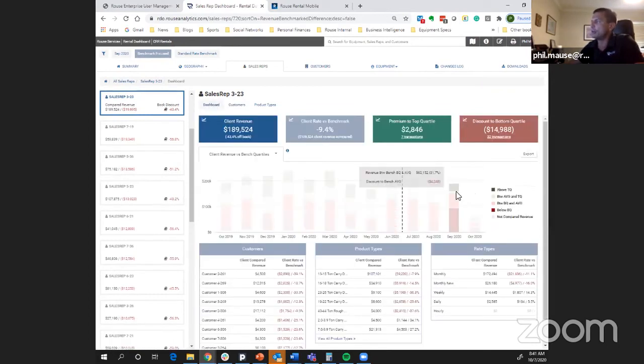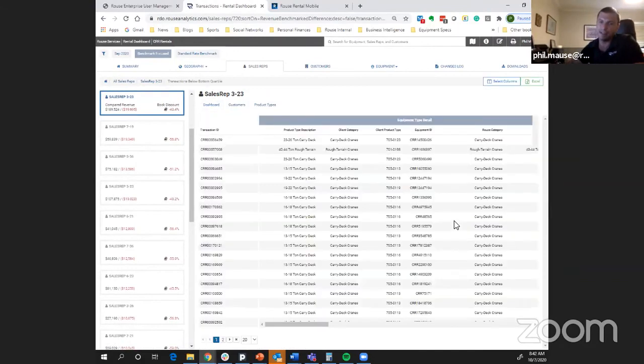We'll also show where they're between the average and the top, between the average and the bottom, or this bottom slice down here is where they're charging a rate below that red line that we showed on the prior page, or below the bottom quartile. And again, you can click right into that slice to see those transactions.